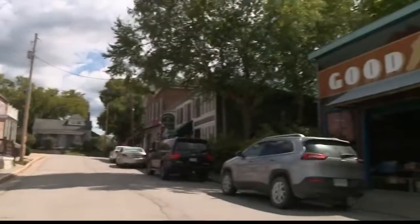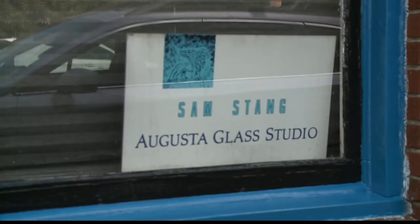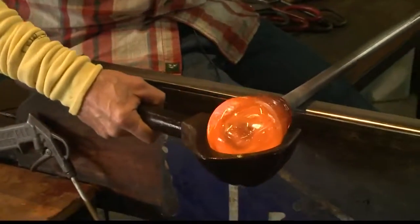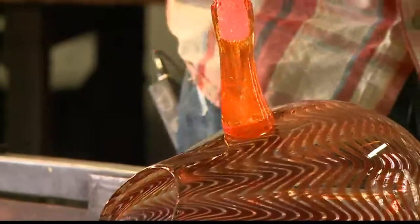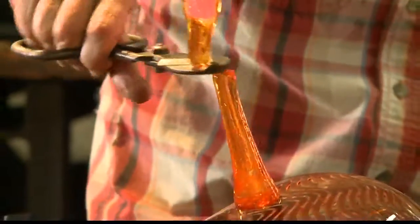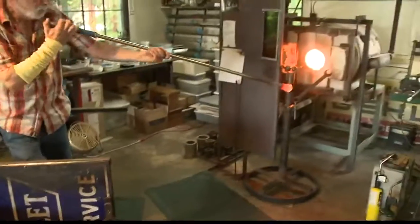In the early 90s, he went out on his own and turned the old Augusta garage into Augusta Glass Studio. These tools are made out of cherry wood, and all the rest of these are all steel tools, and they're all very simple and kind of ancient in design. They are tools that help him create stunning works of art. Colorful glass pieces with intricate patterns.